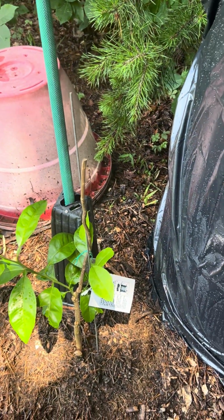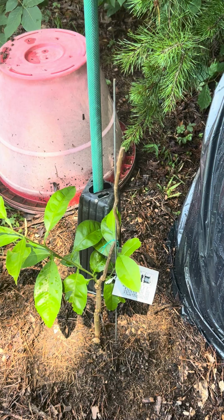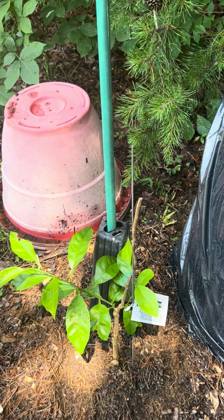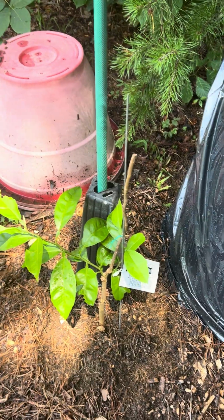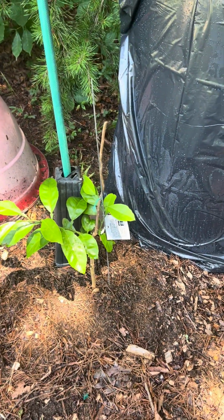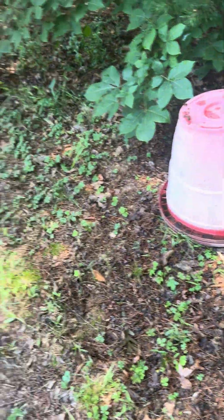And it actually at one time was looking better than the one that I had covered with light. So I don't know what happened. But anyway, it's coming back nicely. And that is the second apiary.